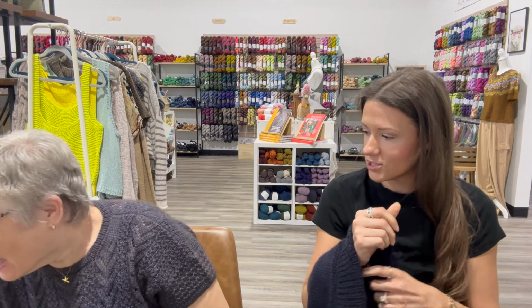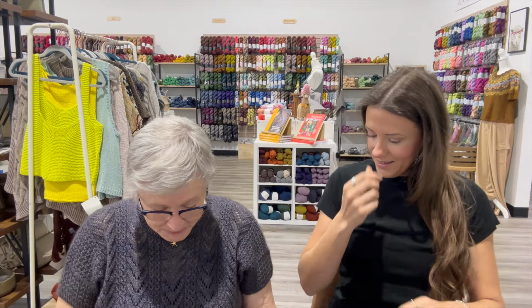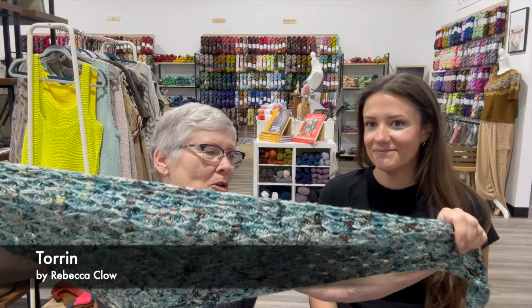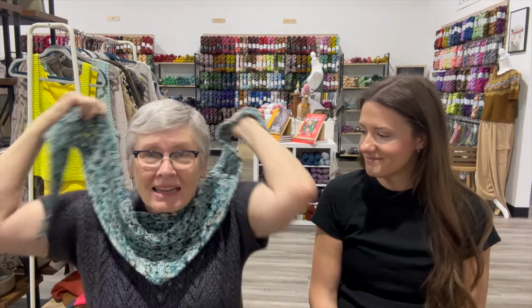Okay, what's your other finished object? Oh, y'all are going to be so proud of me. Well, I don't know if you are or not, but I am. I finished my Torrin scarflet, shawl, whatever you want to call it. It is finally complete, and I learned so much knitting this. The actual knitting of it was very enjoyable. I like the dip stitch pattern. I think it's going to make a very cute accessory.